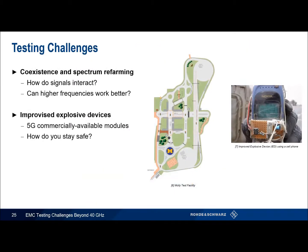So I mentioned that specific example on purpose. A lot of you are right in the backyard of this. Hopefully you've heard of M-City, but this is my favorite test facility to talk about. Some of the testing challenges in this area have to do with coexistence and spectrum refarming. You would drive around M-City where they have a lot of V2X stuff set up. They've got special stoplights and all kinds of signals going around. This is like a simulated city. Highly recommend going and checking this out if you haven't already.